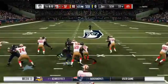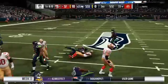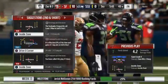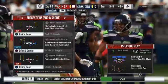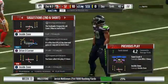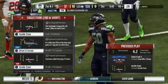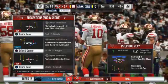The drive starts with a handoff to McKinnon. And he'll get this up to about the 40. It's a 7-yard carry to set them up with a 2nd and 3. You know what really fires up offensive linemen? When the guy that is carrying the ball behind them can create his own space and break a tackle along the way.